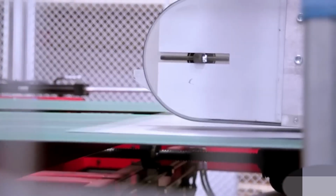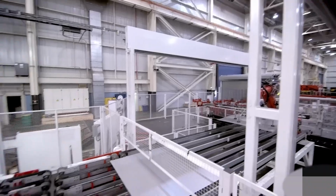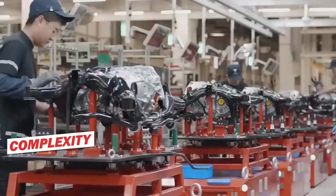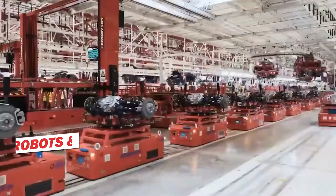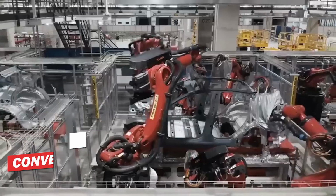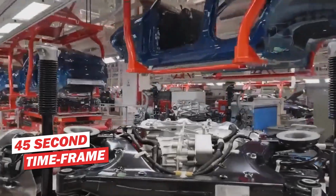A significant investment in research and development would have been required to establish a highly automated manufacturing process that met Tesla's standards. The complexity of the lab's manufacturing process also demanded Tesla construct an intricate system of robots and conveyor belts, specifically designed to assemble a car within an impressive 45-second time frame.